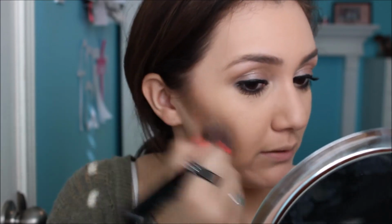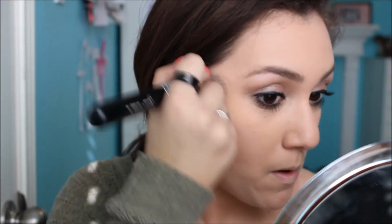Type of contour that you want. If you want a very, very dramatic contour, then you could just stop here or slightly blend it out a little bit. I do think it looks very crazy how it is right now, but if you built up and did a dramatic eye look and a lot of blush and everything like that, then you theoretically could keep your cheeks like this, but I want it to be a little bit more subtle and natural, so I'm going to take my foundation brush. Disclaimer, this is very dirty. It is getting washed right after this video, but this is just my Sigma F80. And I'm just going to take this and blend that in with the rest of my face.